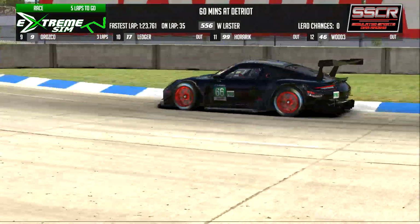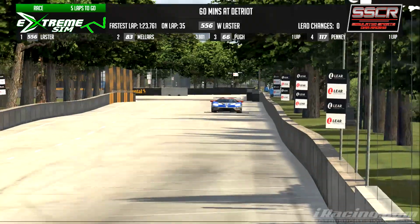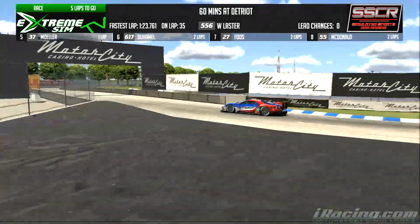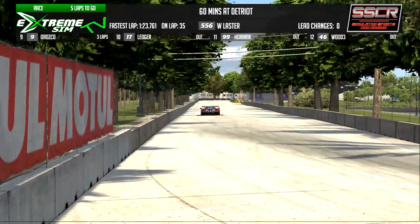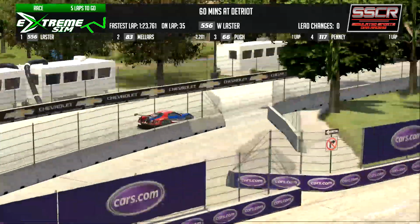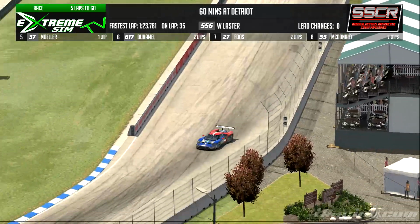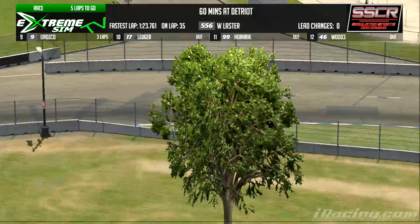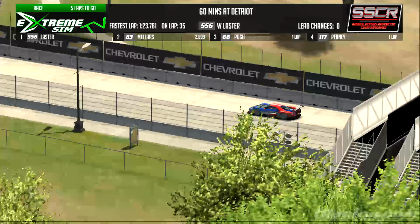James back here still leading the way in GTLM. Rob running second in that Ford. Rob doing a nice job today as well.